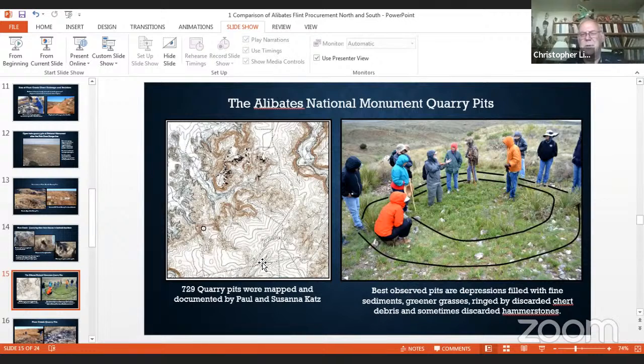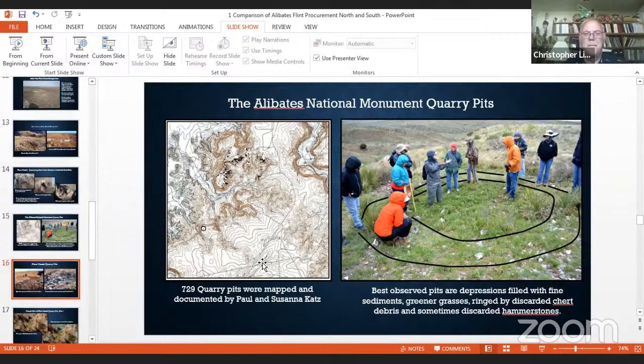Again, the one on the right shows you what a quarry pit looks like when you don't have a range fire. Tall grass growing in the middle over the dust, and then shorter grass, and ultimately you just get a circle of discarded chert associated with some hammerstones and other materials.